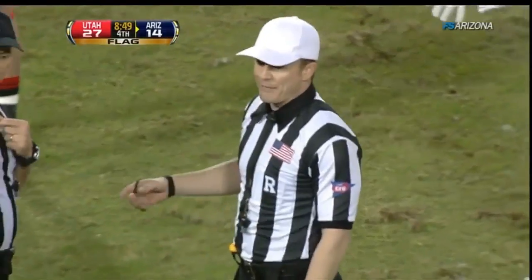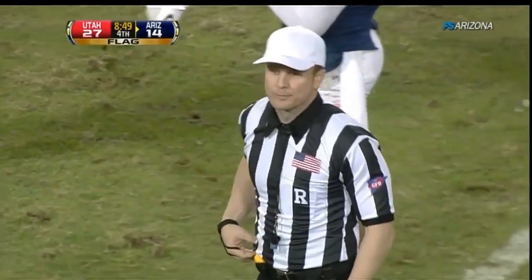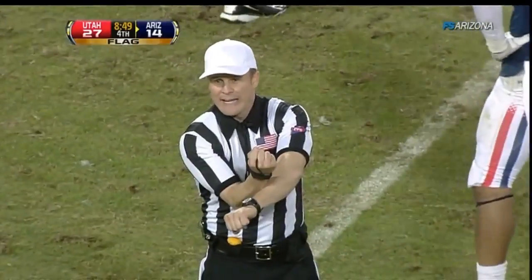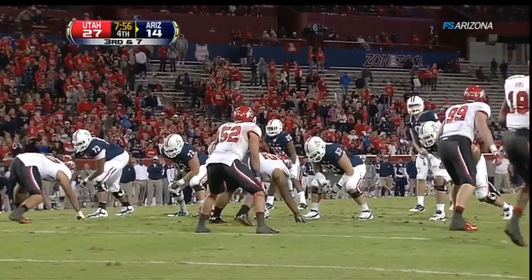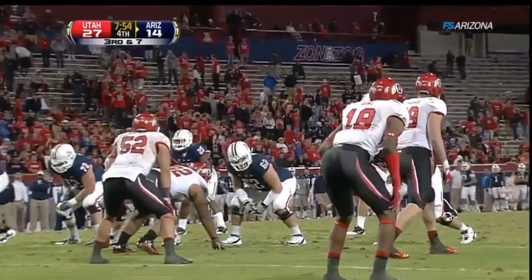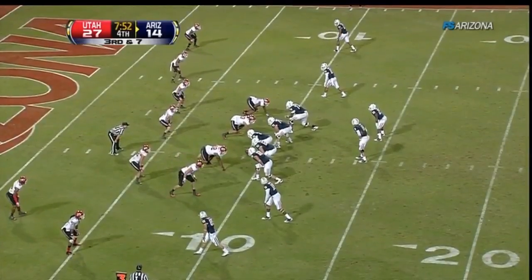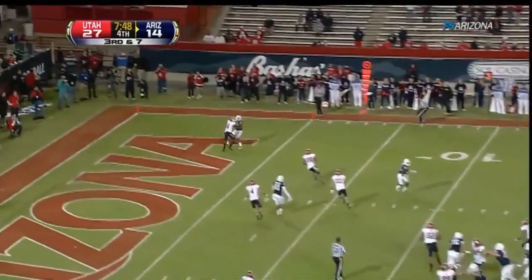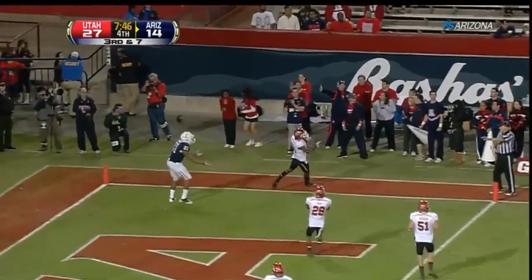After the play, personal foul, late hit out of bounds on the defense, number 15. Half the distance to the goal. First down. It's deflating. Pulls. Pitch outside, and that one, there's going to be a flag. No flag. There it is. Came late, but it came.